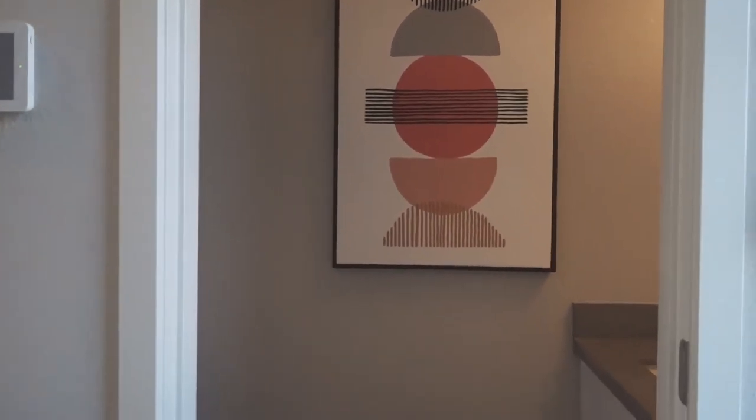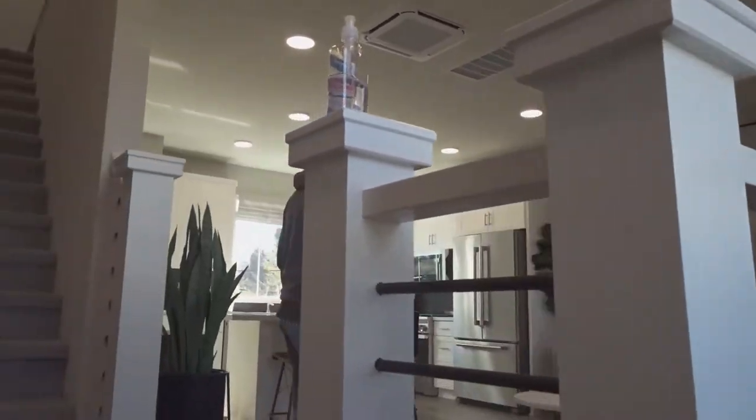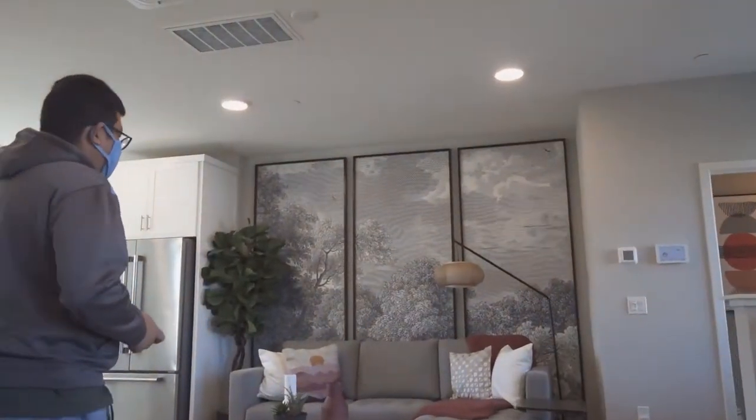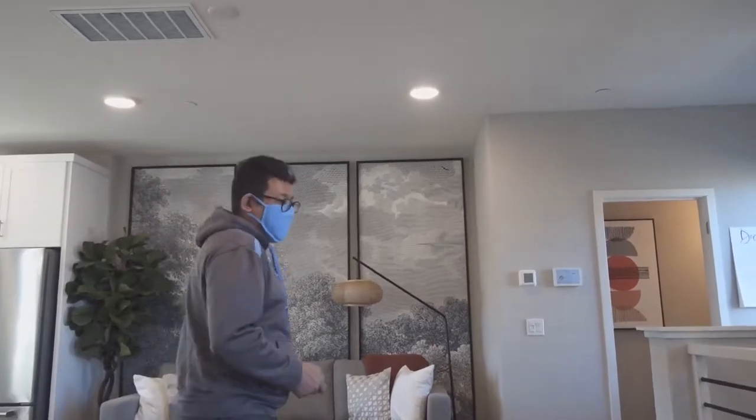What threw me off about this home is that it feels kind of small. There's a small living space area. And I guess the only thing that makes up for the small space is having that deck upstairs.